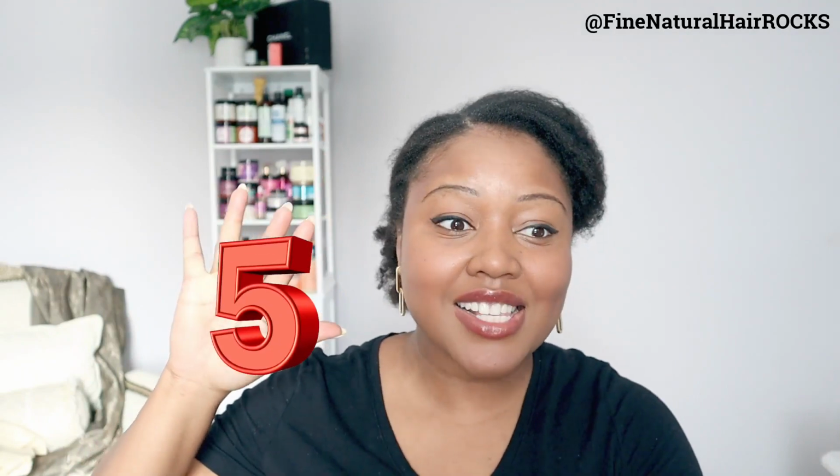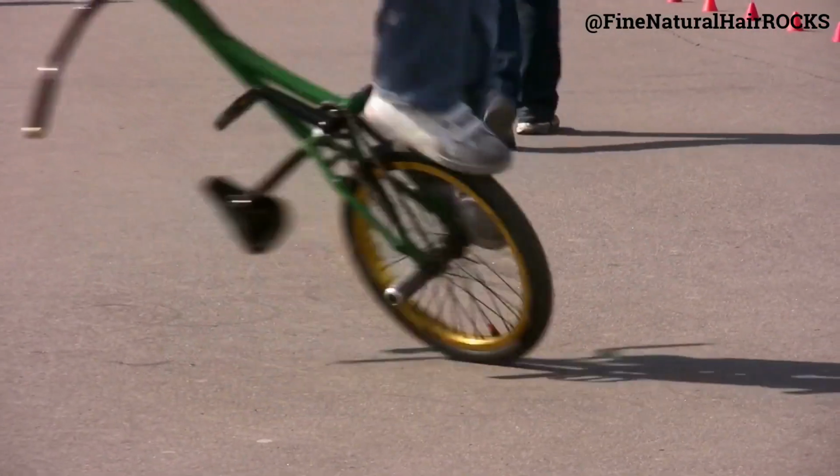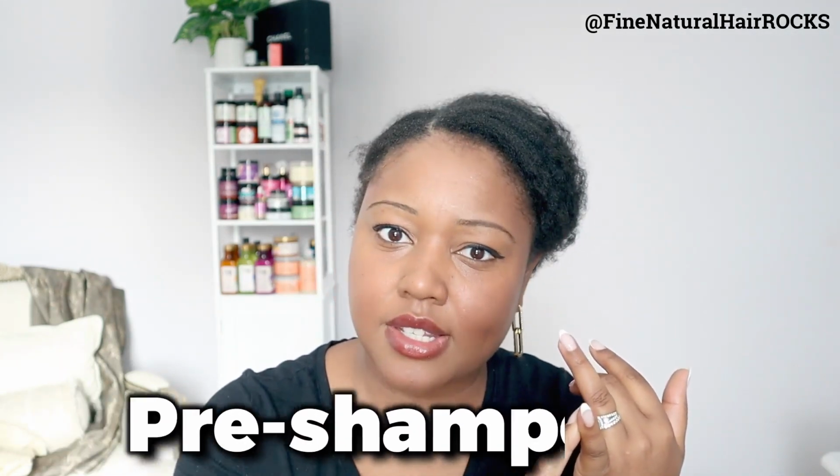Number 5 on the list, a little bit of a tricky one. Number 5 on the list as a must-have for thickening up your fine strands is a solid regimen. Now, what the heck does that even mean? A solid regimen is literally always repeating the same steps, even if you are varying between your products. So for me, that looks like a pre-shampoo with a gel-based consistency product. Then following that means a shampoo with something that's gonna deal with my sensitive scalp conditions. You'll notice here on Fine Natural Hair Rocks, I don't really review a bunch of shampoos because my scalp is really tender in that sense.